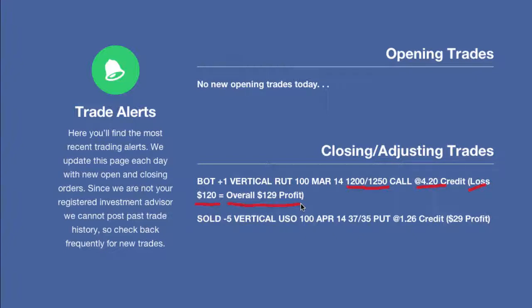Now, the other trade that we got out of here today was the vertical in USO. So we actually sold back to the market the USO vertical put spread that we had. We bought this for around 97 cents, so about half the width of the strike. You'll notice that this is a $2 wide put spread, and we anticipated that USO would go lower.